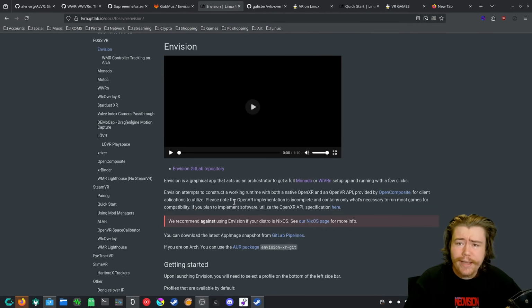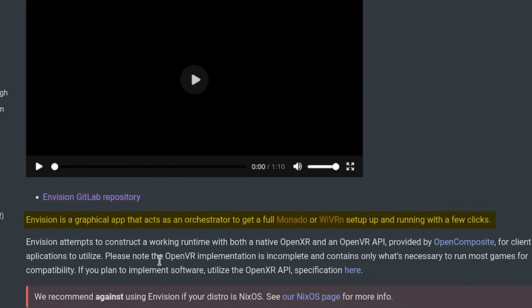Now, one of the applications that I mentioned very quickly around the middle of the video was Envision, which is a graphical app that acts as an orchestrator to get a full Monado or WiVRn setup up and running with a few clicks. Envision attempts to construct a working runtime with both a native OpenXR and OpenVR API provided by OpenComposite for client applications to utilize. Please note that the OpenVR implementation is incomplete and contains only what's necessary to run most games for compatibility. If you plan to implement software utilizing the OpenXR API specification, see here.